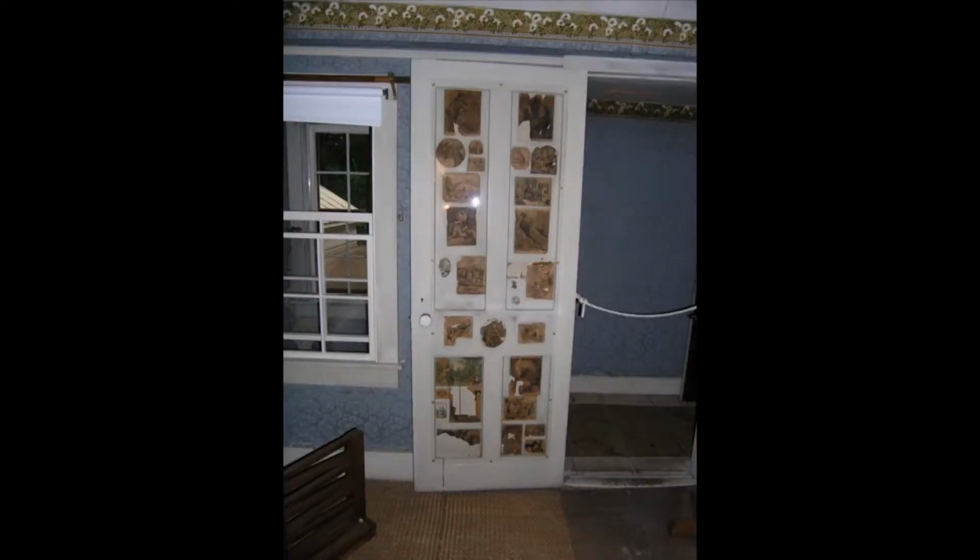This is a door from a home in Amherst, Massachusetts. It's actually from the home of Emily Dickinson's brother, her family who lived just next door to her. Her nieces and nephews used the imagery that came into the home from periodicals, from magazines, from books, cut it out and literally pasted it onto the doors of their nursery. They created actual scrapbooks too, but it's wonderful to see the use of some of the same images in the paper scrapbooks and on the doors. And their parents let them do this.